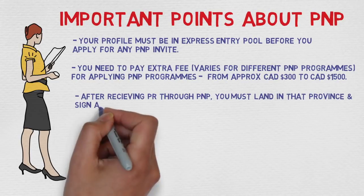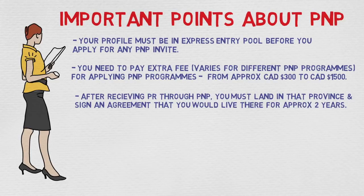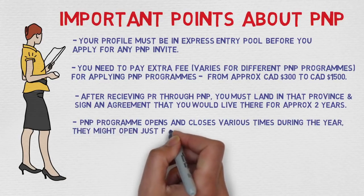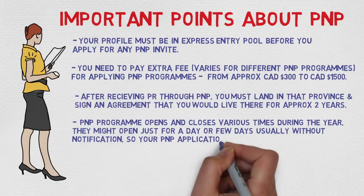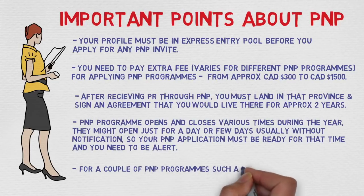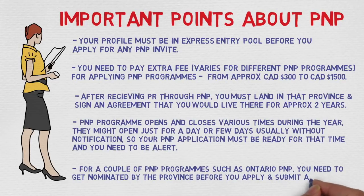After receiving PR through PNP, you must land in that province and sign an agreement that you would live there for approximately 2 years. Another very important point to note is that PNP programs open and close various times during the year. They might open just for a day or a few days, usually without notification. So your PNP application must be ready for that time and you need to be very alert. For a couple of PNP programs such as Ontario PNP, you need to get nominated by the province before you can apply and submit the application.